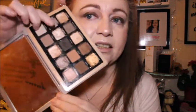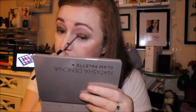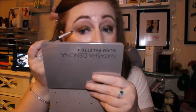I know the mirror's in the way. And I think I want to use this in a corner here. And then I think I'm just going to go in with Smoke for the lash line. Just something to deepen it out a little bit.